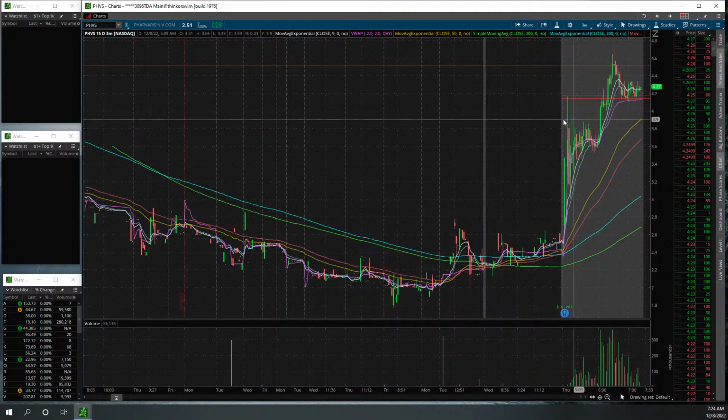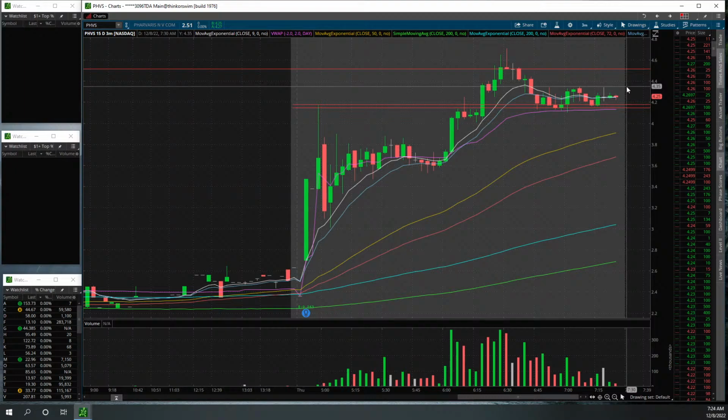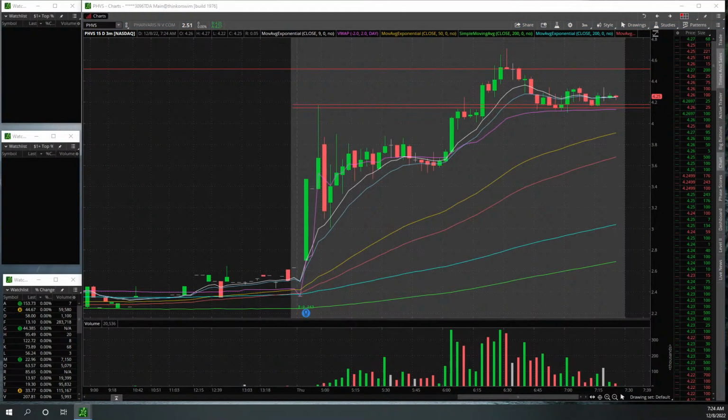So we'll see how this one reacts after the open, and we'll kind of go from there. But for right now, I do have an open bias, just depending on how we react to this 420 level that we're currently trying to hold.